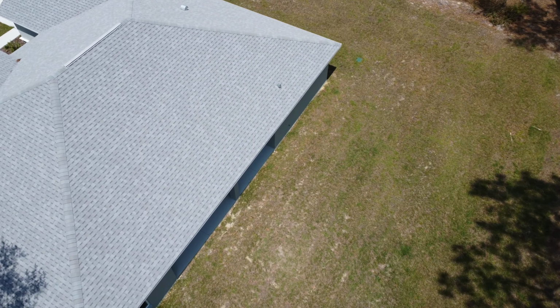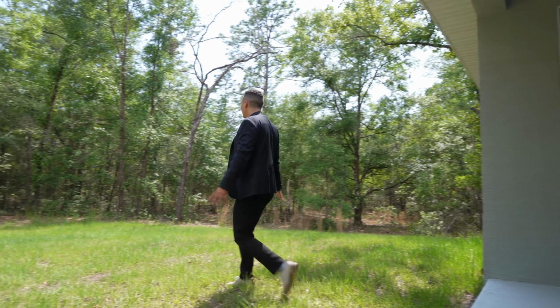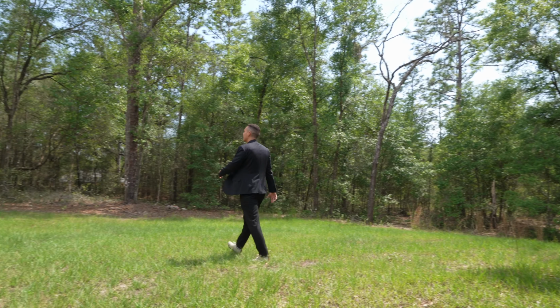Now, here's gonna be your back patio space. So if you're someone who likes to grill, to cook, spend time outdoors, you have access from the full bathroom, the master, and the living room area, just to point that out. And then this is also gonna be your land.